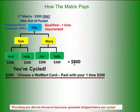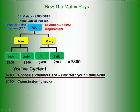Now when you cycle, one of the first things you're going to be able to do is decide if you want to get a Walmart card that was paid for with your initial $200, or if you want to have groceries shipped to you. Now you see down here, if you had your groceries shipped to you immediately when you bought them, then this Walmart card option is not available. The other thing that you're going to get is a commission check for $100 just because you cycled. Now this won't happen if you don't get qualified by going out and getting your two people. So that's why it's very important that you immediately find two people who want to do the same thing that you do, because this makes you qualified to receive this $100 commission check when the matrix cycles.